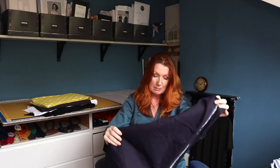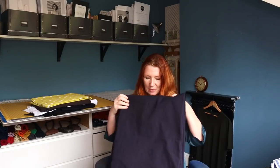So I've ordered 2 metres of that, and I'm going to make another pair of ginger jeans out of that. The truth is, I'm probably not going to do that in the next little while because the weather's getting warmer. We're not wearing jeans so much at the moment, but that's the sort of fabric at that price that I thought I'd better snap up before it goes. So yeah, I really like that.